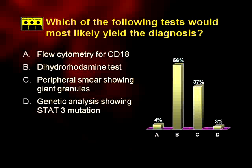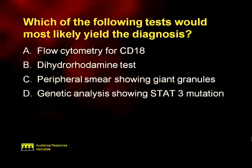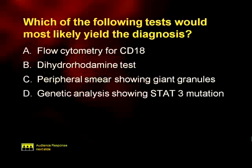Okay, so what do you think this patient has? Say it louder. CGD, right. Chronic granulomatous disease. Remember, granulomas can form and cause obstruction, and therefore he has urinary retention. He's growing out a very unusual organism called Burkholderia. So the diagnosis is CGD.